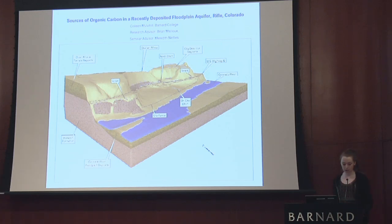Hi, my name is Colleen Malvahill, and the goal of my research was to source organic carbon that bacteria are metabolizing in the subsurface at a site in Rifle, Colorado. This is important because not much is known about organic carbon cycling, despite its importance in many ecosystem processes. In addition, the site of research in Rifle, Colorado has been shown to have unique bacteria with metabolic processes previously demonstrated only in archaea.